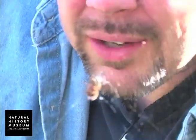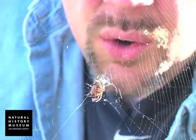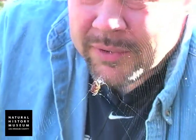We stock a lot of the Spider Pavilion with stuff we find just locally here in the Los Angeles area. This one here belongs to a genus called Neoscona. It's Neoscona crucifera if you want to be real scientifically geeky. But we just call it a common orb weaver. And they're all over the place. In fact, I'm sitting amongst about 5 or 6 of them right now. There's one just to my left, one just to my right, one just above me. But I figure this is the one you can probably see the best.